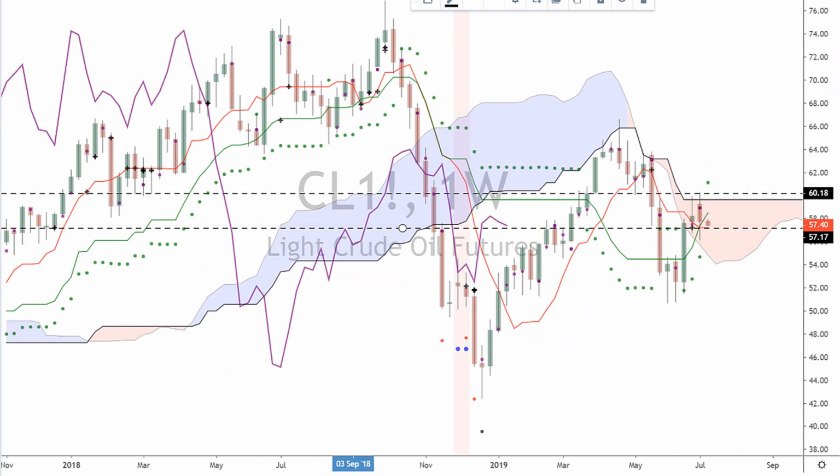Let's talk about crude oil now. Crude oil is an interesting guy. Reason why, as you can see here on the weekly time frame, we're not above the cloud based on Ichimoku's sentiment, not bullish, and we keep on holding this cloud here, as you could see over and over, which is not a good sign at all. So we're in a bearish consolidation pattern long term.